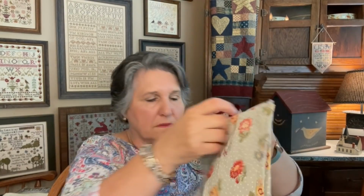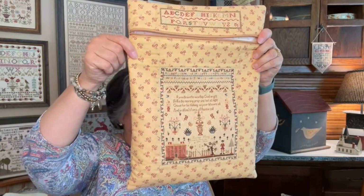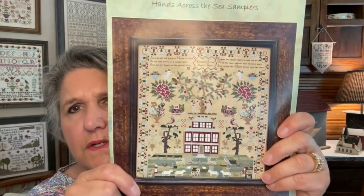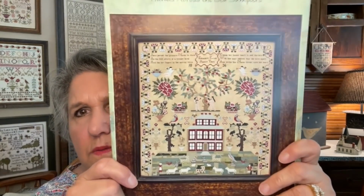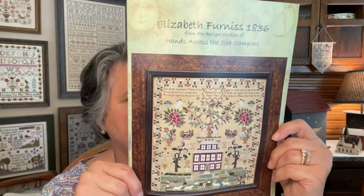Again, here's another one of those little things that I use. And this one is a Stitch Folk bag. I bought this one quite a while ago. I think I showed this last time. This is Elizabeth Furness. I think Nicole's Needlework has started this one. Elizabeth Furness by Hands Across the Sea.